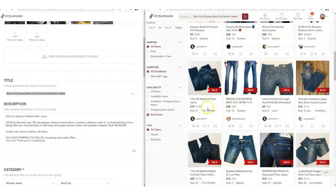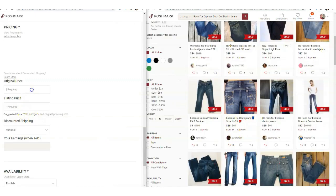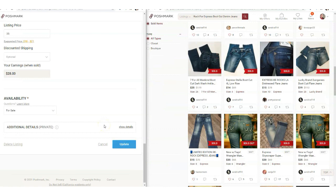And then another thing I can see is what people are listing the MSRP price for right here off to the side. After scrolling through all of this, I'm going to put my original price at $100, and I'm going to expect to get about $27 for these jeans, maybe $25 or so. So I'm going to go ahead and list them at $35. So I'm listing them about $10 more than what I expect to get for them, just so that it gives me room for people to send out offers to me and for me to send out offers to people and to take advantage of sales and things like that. So that's more or less how I come up with my pricing.